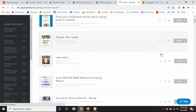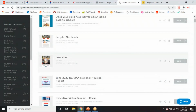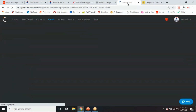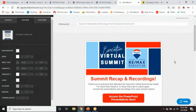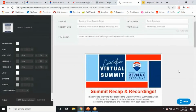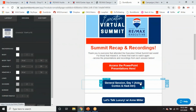Let's see if it will let us. These have all sent. Let me pull up one that we have done. Okay, I'll look at the one that's the summit recap. If I click edit on here, you can name it, title it, you can change the sender. So if you and your team member are sharing an account, you can change who it's actually coming from and their reply-to email. But really all of these little sections are just different content blocks.